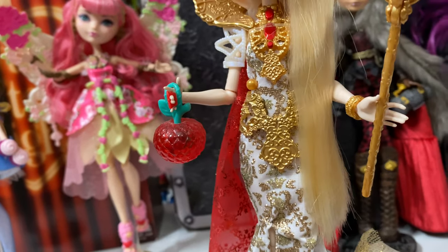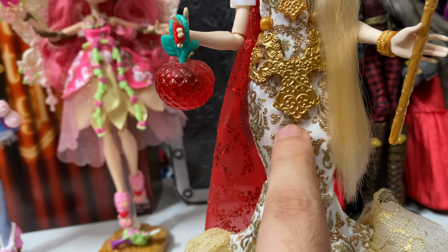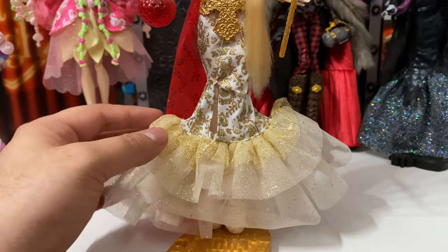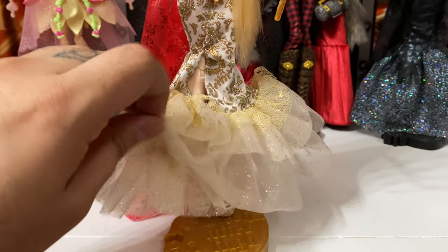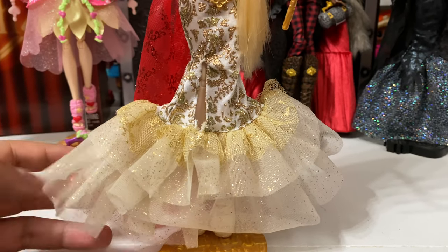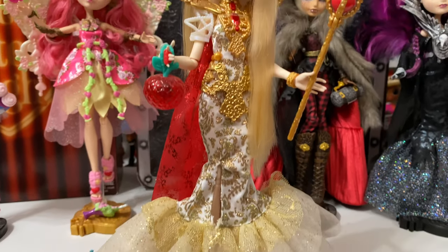But it's got this belt. But let's look at this brocaded like pattern. This is all raised glitter, guys. It is a raised glitter fabric that goes into a mermaid gown with 1, 2, 3, 4 layers of tulle. And it's glittered, and they're all different shades. Well, two shades. That's enough for me.